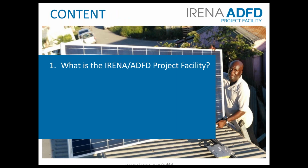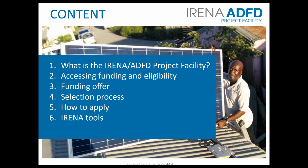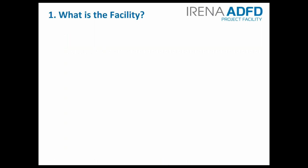In this presentation, we're going to first cover what the facility is, then accessing funding and eligibility criteria, the funding offer by the Abu Dhabi Fund for Development, then the selection process, including how the projects are evaluated, and our process of applying, which is an online process. We'll then introduce you to two colleagues who will be introducing two tools for project preparation, one for project facilitation and the other for on-site appraisal. This will be followed by a question and answer session. We hope to get through this within the next 20 minutes, and then we'll open out to questions and answers for the rest of the webinar.